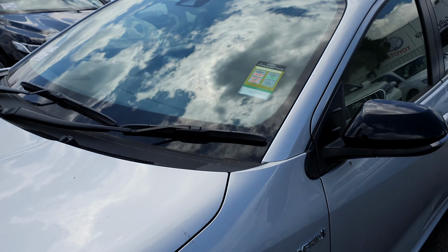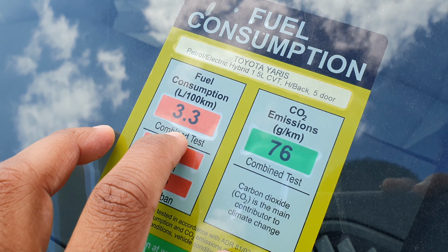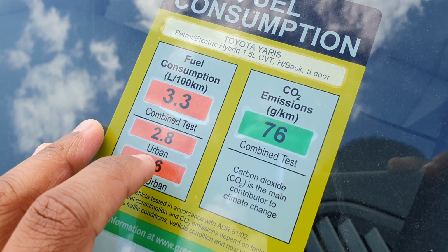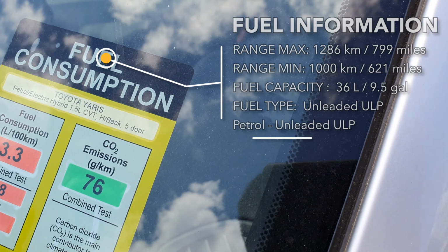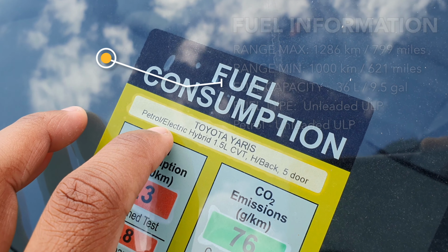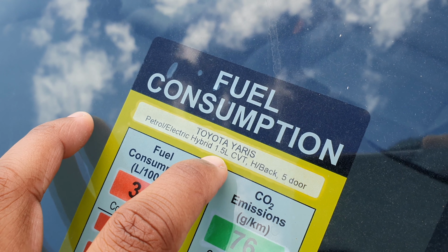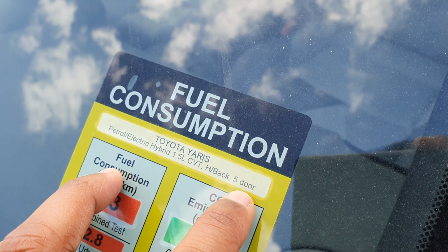The fuel consumption of this car is an impressive 3.3 litres per 100 kilometres, urban 2.8, extra urban 3.6. It's actually really, really impressive fuel consumption numbers. So it's a petrol electric hybrid. It's got a 1.5 litre engine, CVT transmission, 5-door hatch.